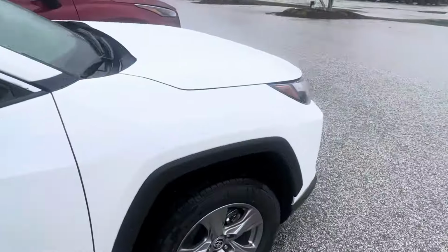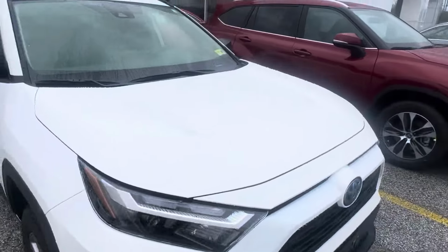This vehicle is all-wheel drive. And it is in stock and available here at Alderman's.